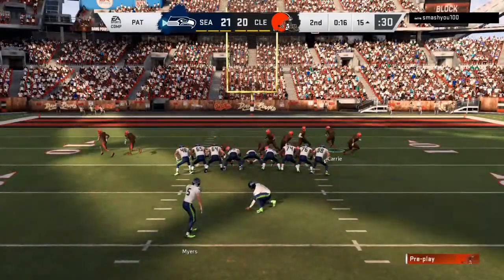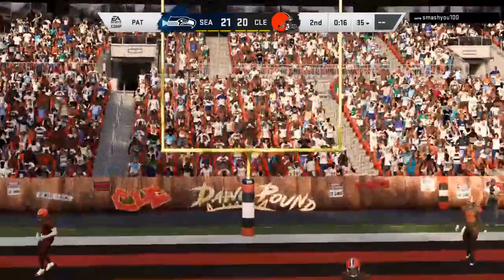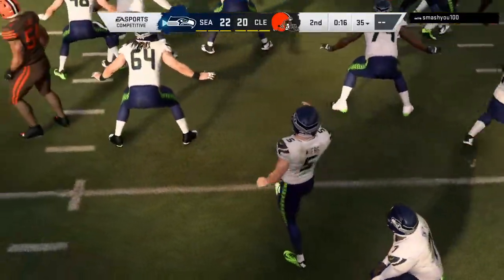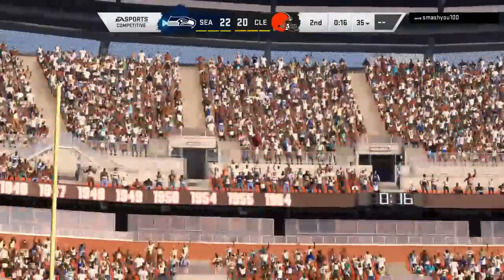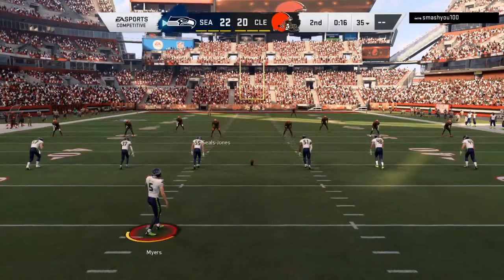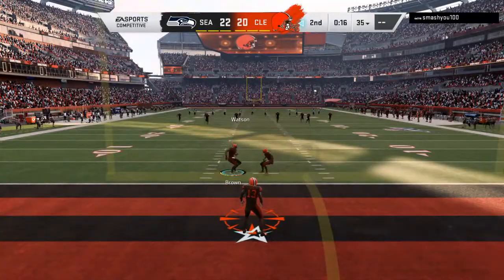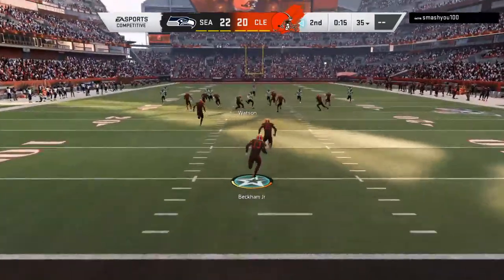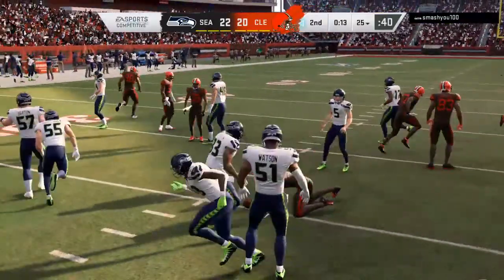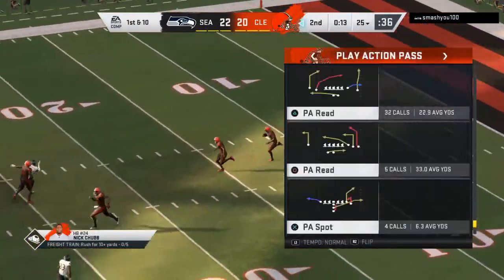Now Myers for the extra point. And the lead is now 2. Makes the score Seahawks 22, Browns 20. Jason Myers to kick off for Seattle. And after the touchdown, here's Myers to boot it away. This fielded a few yards into the end zone. And all that work, but he stopped where he ultimately would have been had he simply taken a knee, and that's the 25-yard line.